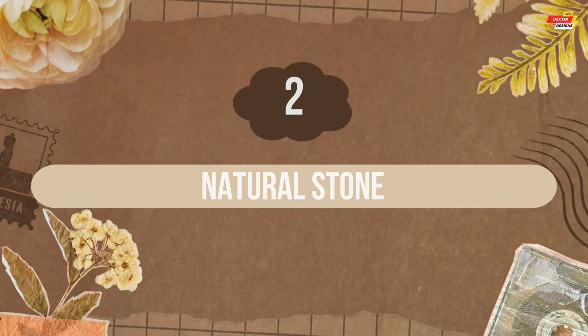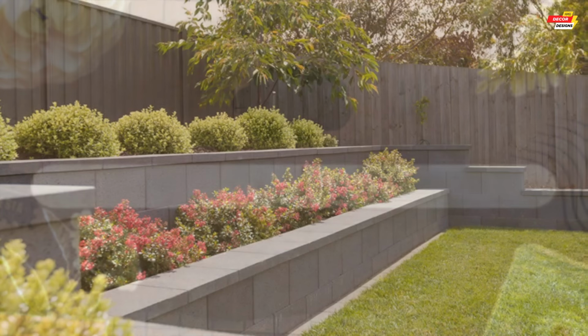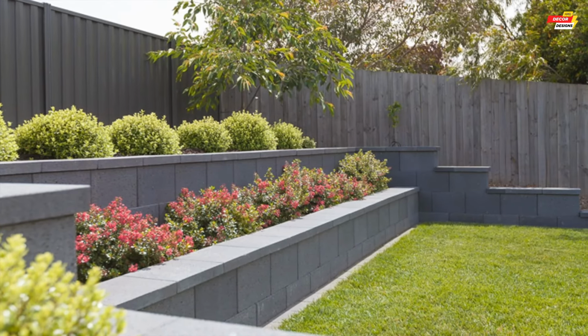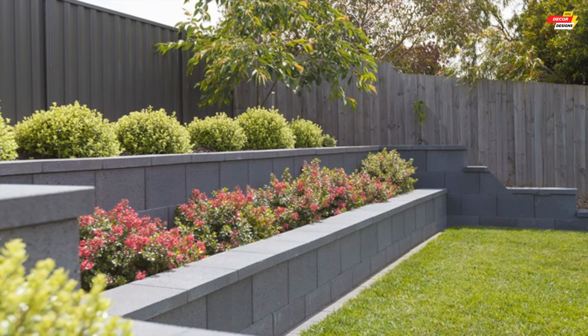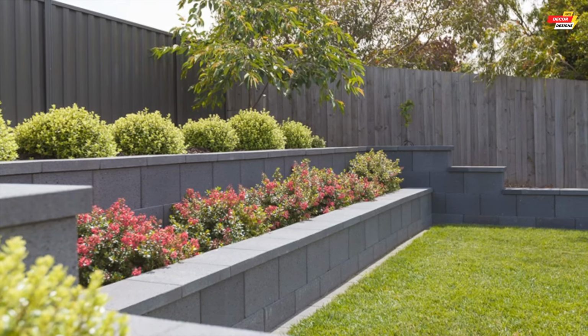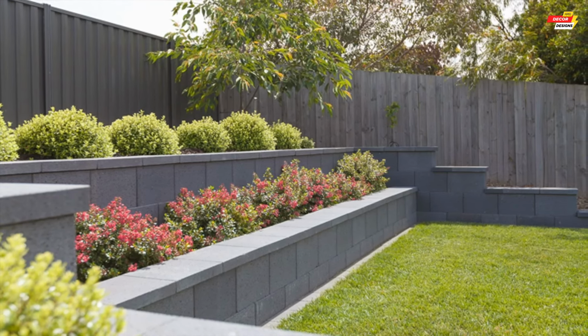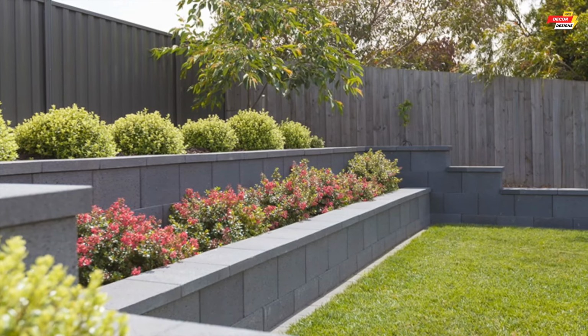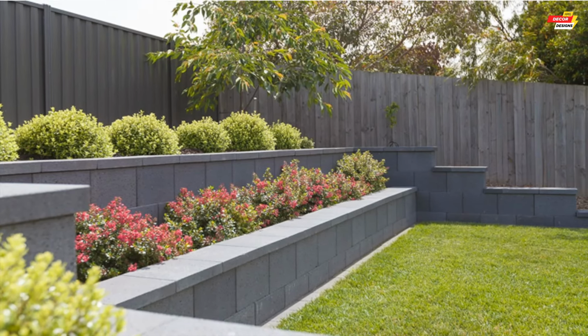2. Natural stone, while a timeless material, can be utilized in modern designs through precise cuts, dry stacking techniques, or by selecting stones with a more minimalist aesthetic, such as bluestone or granite. The key is in the execution, emphasizing clean lines and sophisticated arrangements rather than rustic, irregular patterns.